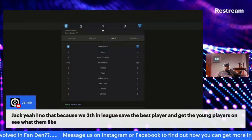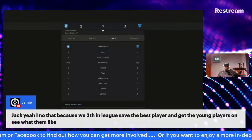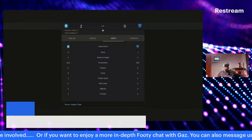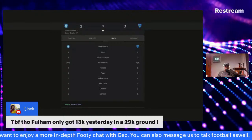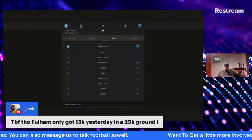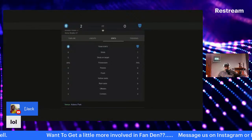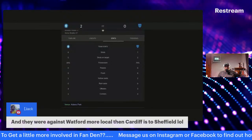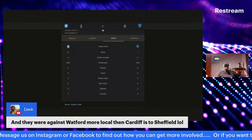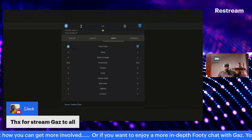Jamie is saying, Jack, yep, no, that's because we're third in the league, says the best players and gets the young players on, see what they're like. Thank you, Jamie. Yep, absolutely. And Jack saying, to be fair, though, Fulham only got 13k yesterday in a 29k ground. Well, like I say, as we know, Jack, some games get bigger attendances than others, don't they? So thank you, Jack. Jack saying, and they were against Watford, more local than Cardiff to Sheffield. Yeah, that's like a local derby, that, isn't it?